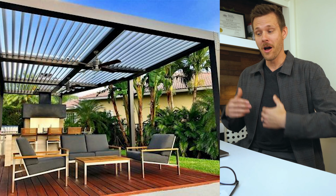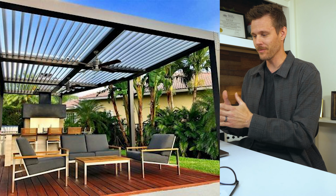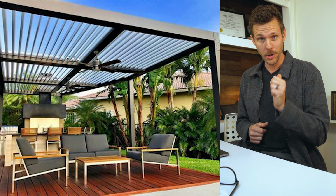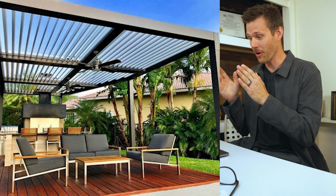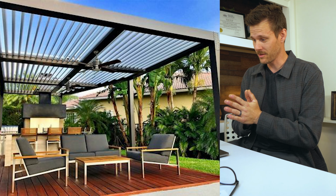Leaning into a pergola that does provide shade, this is something like an Equinox system. And what this is, a remote. You press the button and it's got louvers and it goes whoosh and it closes up. These things are awesome. They are so well manufactured and built, but they're super expensive.